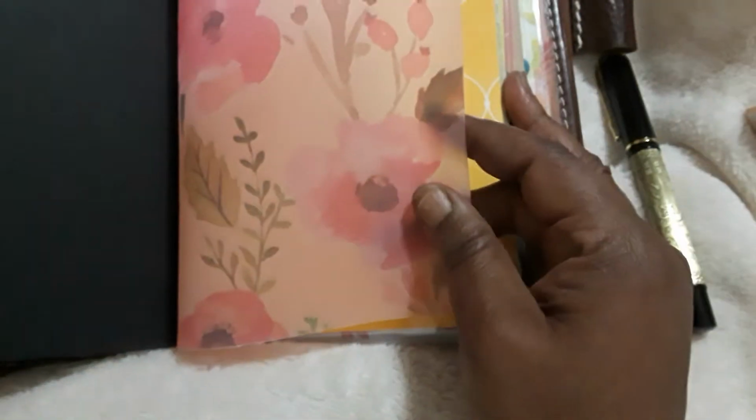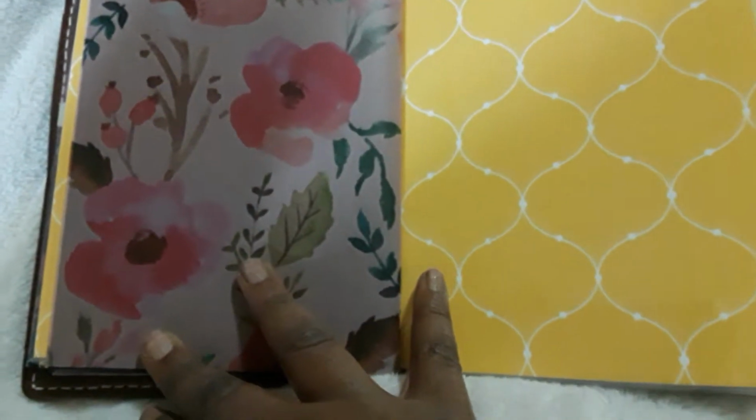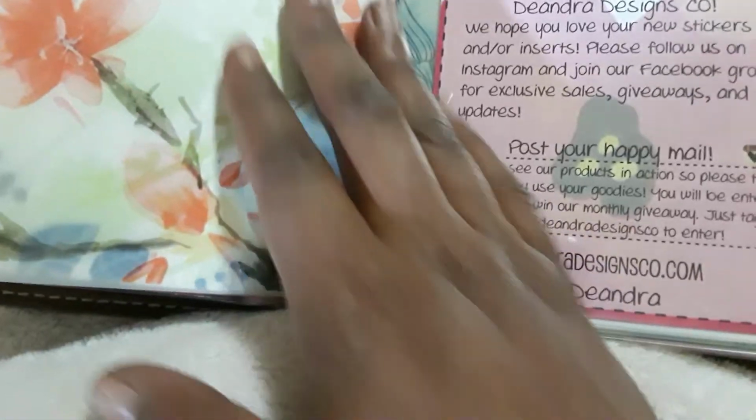And we get to the back of that one. And that's the black end of that book. And then look at the vellum. I mean, just look at it. That's beautiful. That's classy. And the yellow. It is just so pretty. And then that's the back of the other folder. And then you have the other part of the vellum that I just showed you, covering that one.